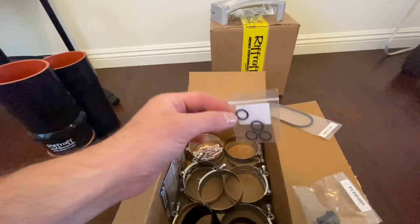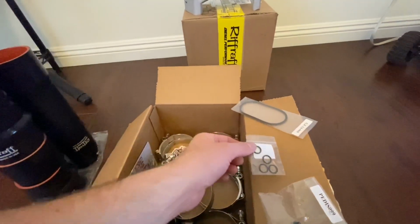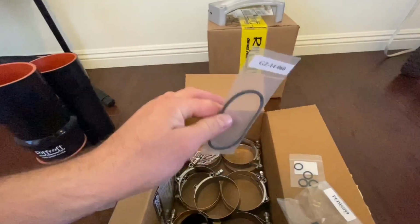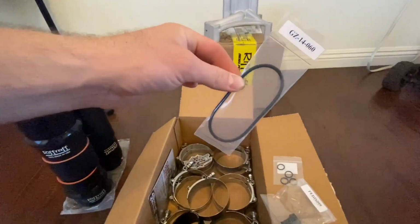We have all new O-rings for our high pressure crossover, because we will be removing that and getting it out of the way in order to get to the turbo. And then we have a new O-ring gasket for the turbo to the spider. And then of course we have the KC300 coming.